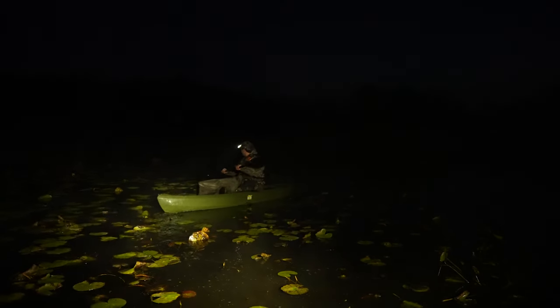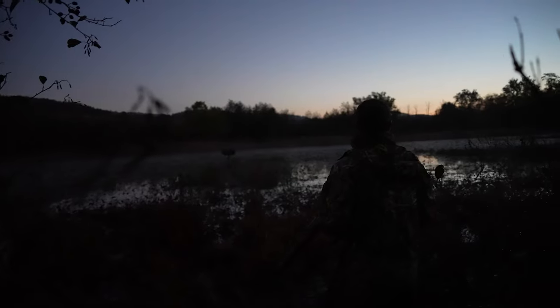Yeah, I just set the decoys out. We're running a really small spread today because there's not really a lot of birds in the area and they're super pressured. So I think we only have 7-8 decoys out. Of course, my teal are at home, not with me, so we're only running mallards right now, but hopefully it'll be enough to get a few birds in.